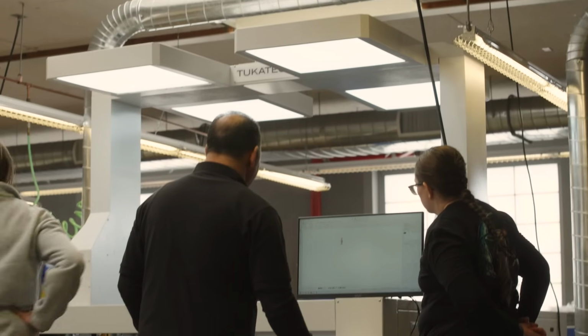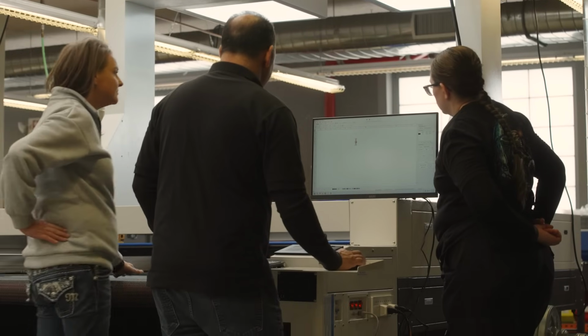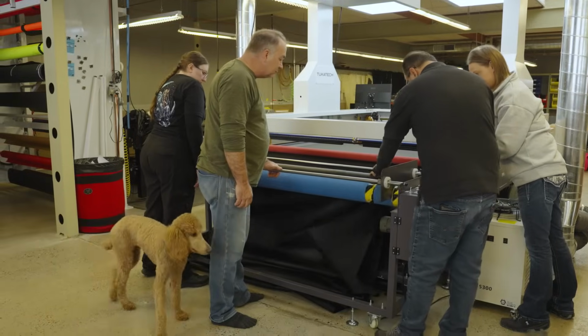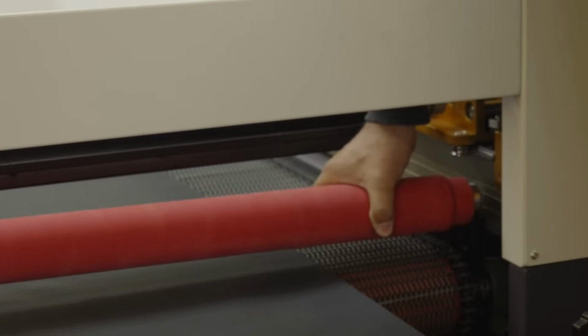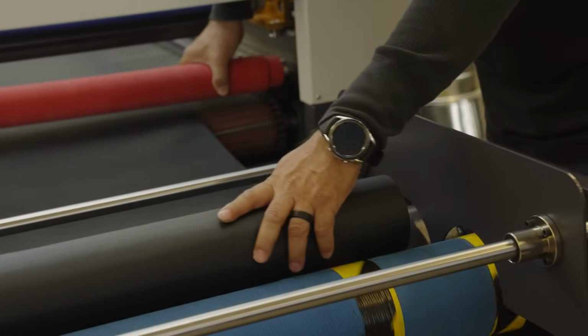Recently at Red Oxx, we've added a laser cutter. Before we would hand cut and stack cut and have to do batches. To get efficiency, you'd have to cut large amounts of bags, sometimes have too many of one color, not enough of another. Now with single piece flow, which is the holy grail of manufacturing, we're able to cut on demand what we need for the day.